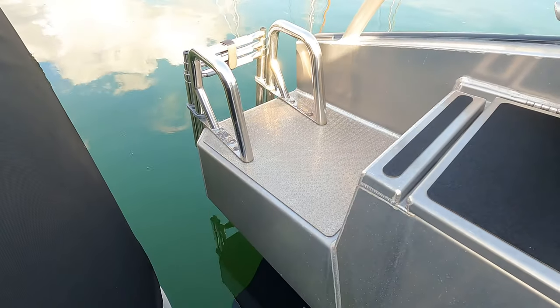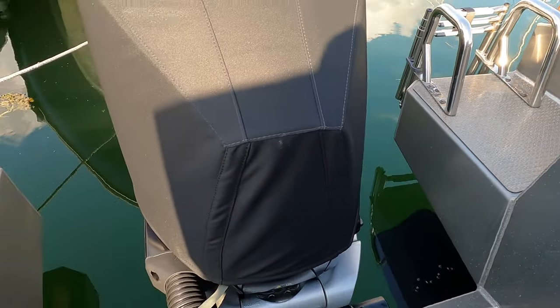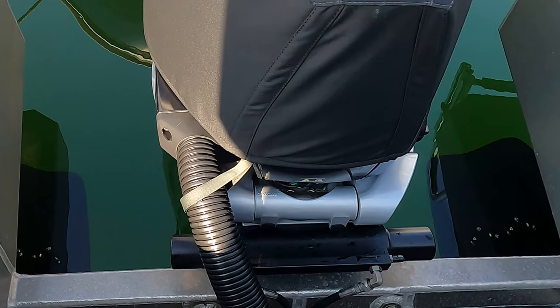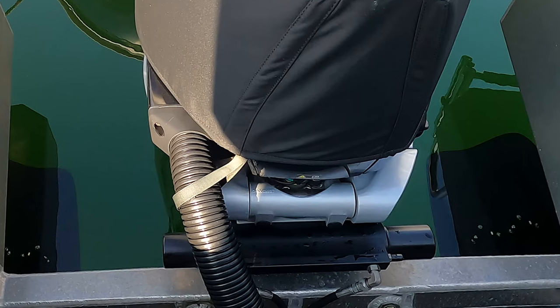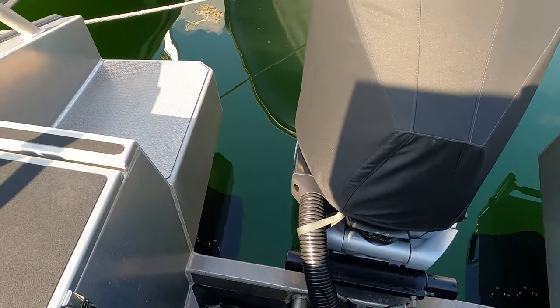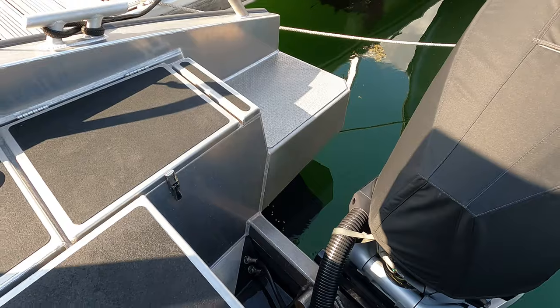Personally, I'd be happy to take this out in anything up to a Gale Force 7. The Mercury Active trim tabs on this boat are huge and give an incredibly responsive ride when you are motoring at high speed through various sea states. The hydraulic steering on this boat is incredibly responsive.